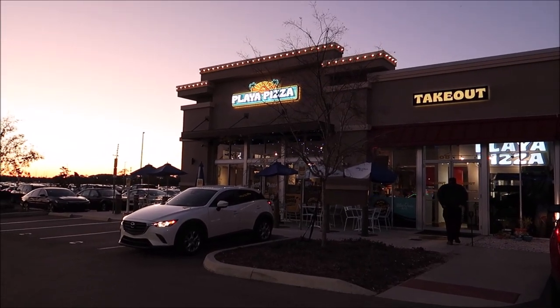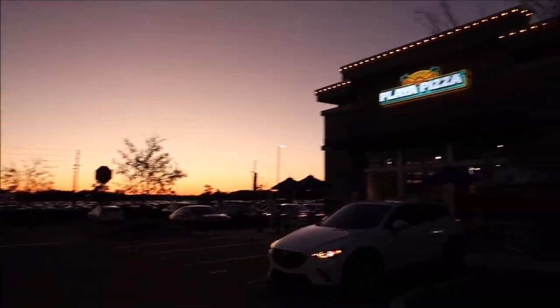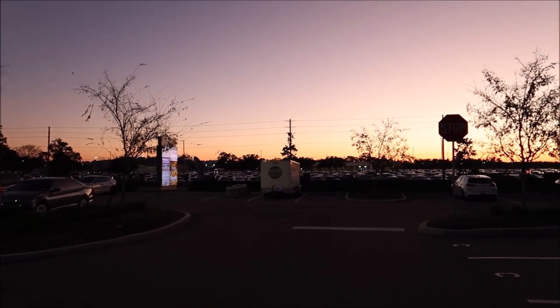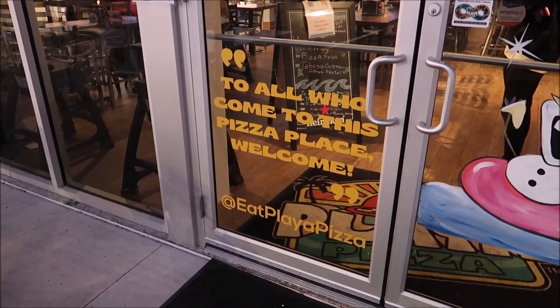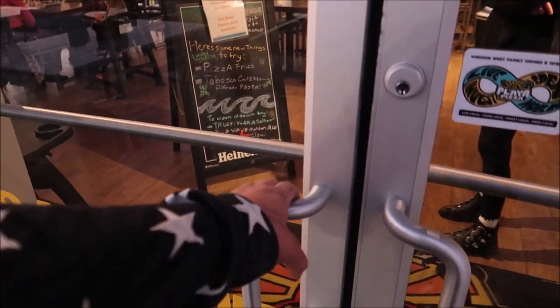So now we're gonna actually make our way into Playa Pizza. Playa Pizza is really good food. I've been here before, but I've never made a video about it. This might be one of the coolest little pizza spots in the area. It's located right across the street from Magic Kingdom, so you can watch the fireworks while eating pizza here. It's really cool. Like right here is Magic Kingdom. This is all cast parking right now. I like it here a lot. It even says, to all who come to this pizza place, welcome. Kind of like the Walt Disney speech. Very cool. So we're gonna give it a go.